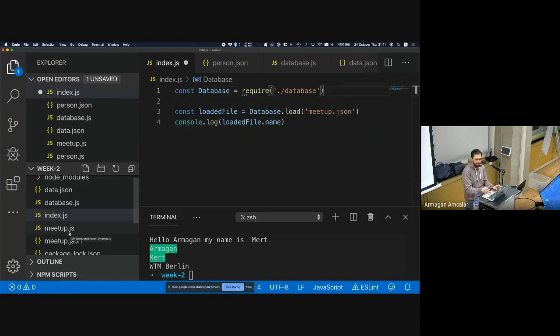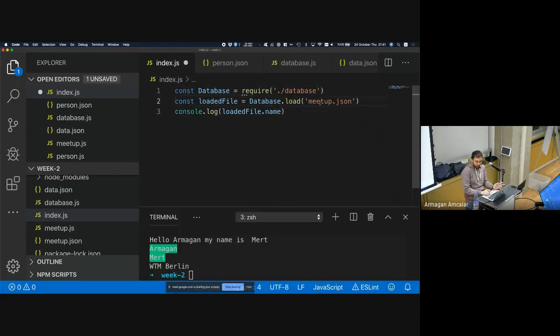That's the beauty of databases. They're just there. Once I have saved it, it's there, unless I delete it. And then what do I do? I load meetup.json and console log. Three lines of code. I could even make it shorter by moving the console log. Let me do it. I deleted this one and then put a name.